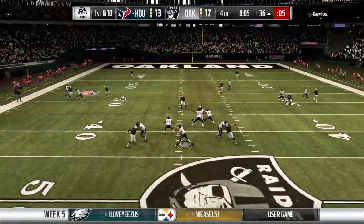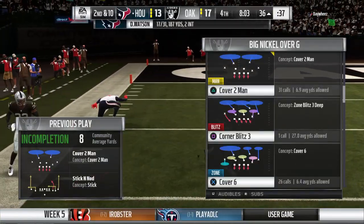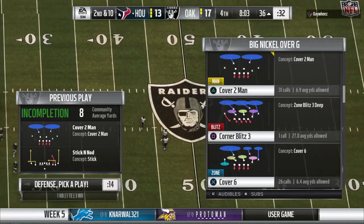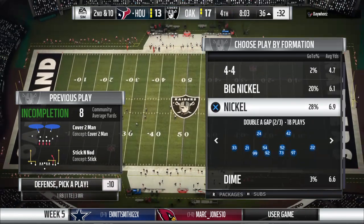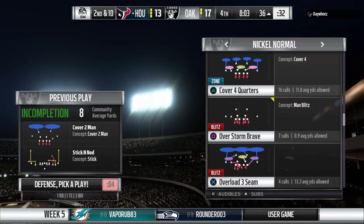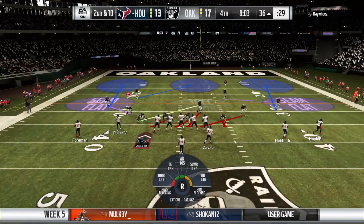Out of the gun, Watson. His throw incomplete. Well, he'd been targeted quite a bit on this drive, and finally I think the guys on the defensive side, they said no more. They slapped the double coverage on him, made it very tough for him to get the ball. They'll try again from the 36 on 2nd and 10.